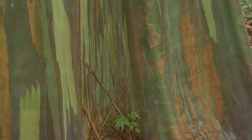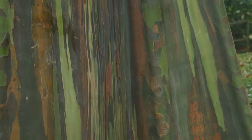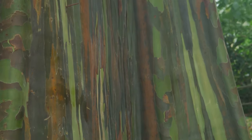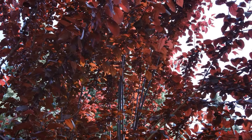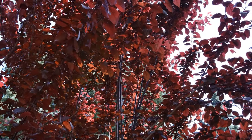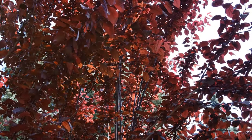Then, we moved on to the rainbow eucalyptus, a tree that quite literally wears its heart on its bark. Found in the Philippines, Indonesia, and Papua New Guinea, this tree sheds its bark in patches throughout the year, revealing a bright green layer underneath. As this layer matures, it changes color, creating the stunning rainbow-like effect that gives the tree its name. It's a living, breathing work of art.